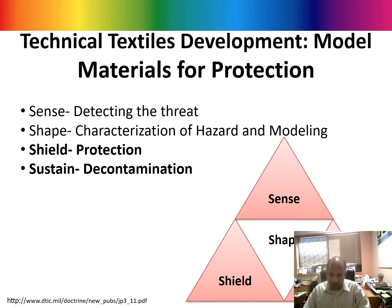And the third one is how to keep developing and how to make it further better. That is nothing but an analogy towards protection. And then once you have developed a product, how to keep it safe. That is nothing but decontamination. So this 4S model has been used as a case in point for developing a particular technical textile known as decontamination wipe.